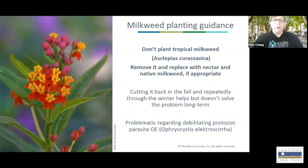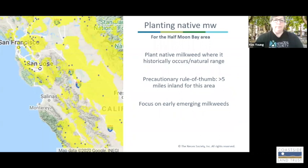And here is planting natives in the area of Half Moon Bay, where native milkweeds historically grow.